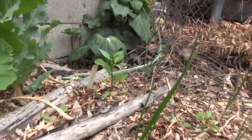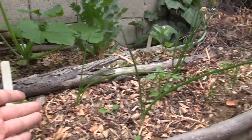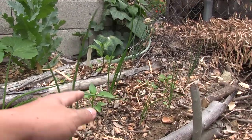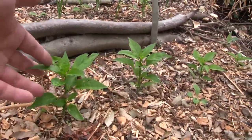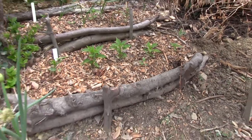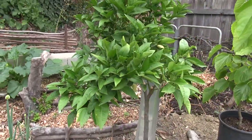Jalapeno pepper. These, in this row, are some Anaheim. And these are the Utah onions. These are Fushimi. And this is our blood orange, our Moro. No flower buds yet.